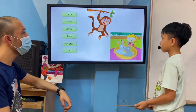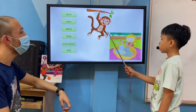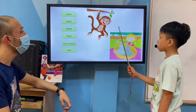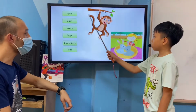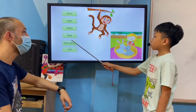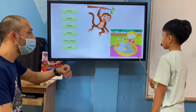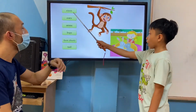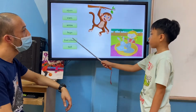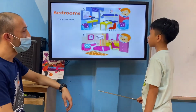Okay, describe the animals, Evan. This is a monkey. It has got 2 eyes, 2 ears, 2 arms, 2 legs, 2 feet, 1 tail. Okay. They have got 2 eyes, 2 ears, 4 legs, 4 feet, 1 tail.